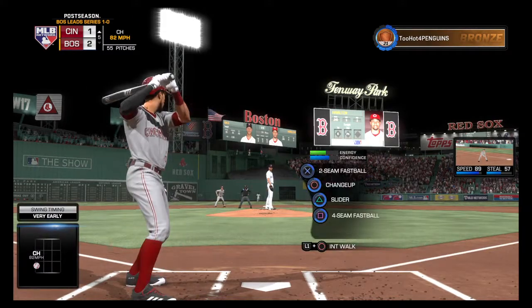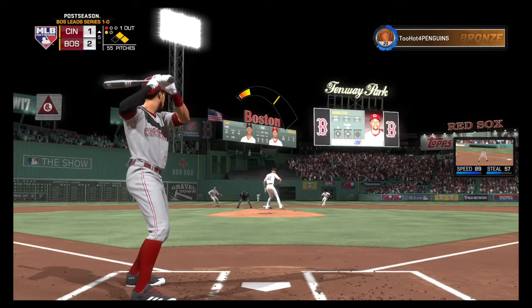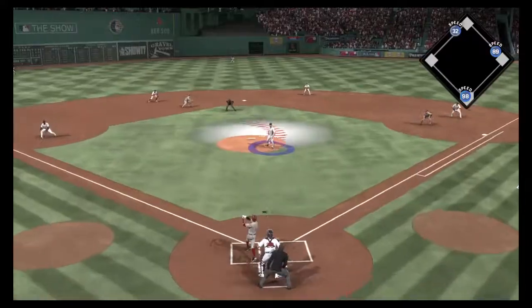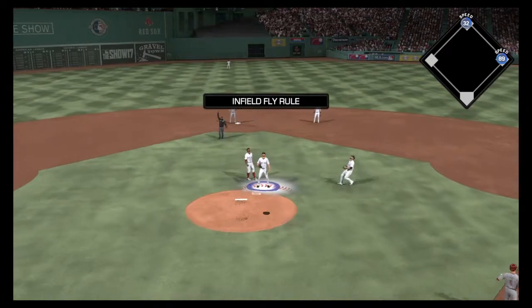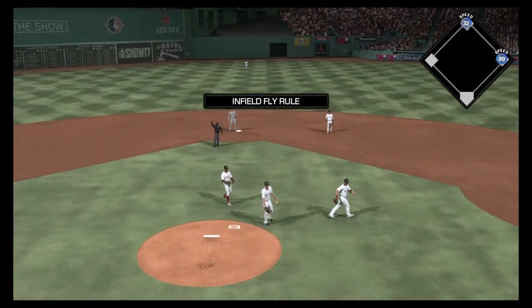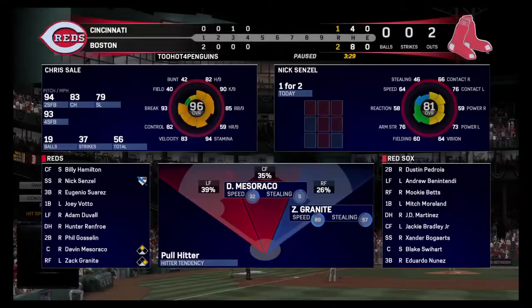Waved at and missed as he took something off there. 1-1. And Ben, that's a pretty good example of why he's such a great pitcher. Yeah, stuff. Stuff is obviously the important key to being dominant on the mound, but it doesn't mean a whole lot if you don't have outstanding control to go along with it. But he does.